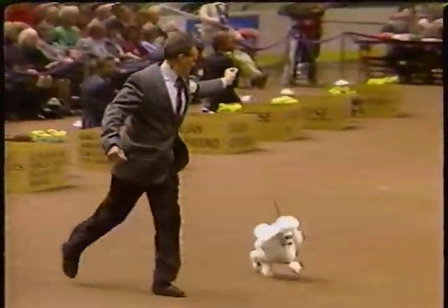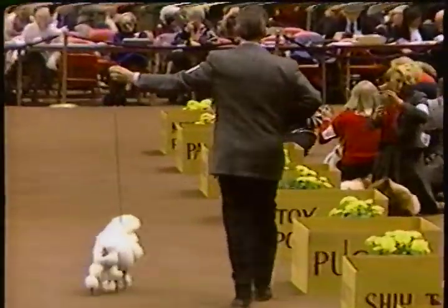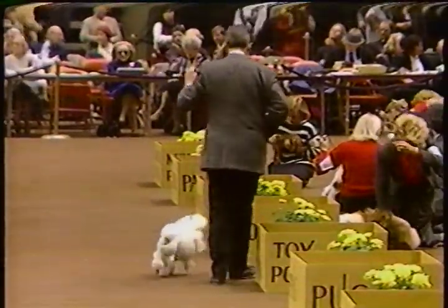I mean, the work that goes into it. Actually, it's almost like a sculpture. You have to be very adept with the scissors. Oh, you really do have to be adept.